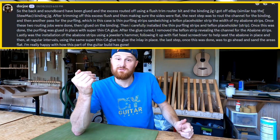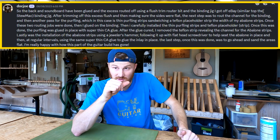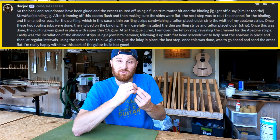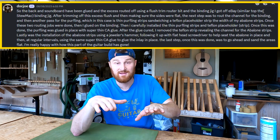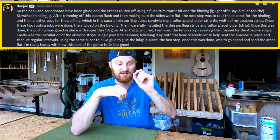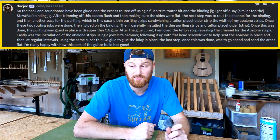So what you have to do is actually install a Teflon strip in place of your abalone or mother of pearl purfling. Teflon is this material that resists glue. It does not stick down. So we can sandwich that Teflon strip in there. It obviously has to be the exact same size as your purfling, right? Because your purfling is going to replace that.